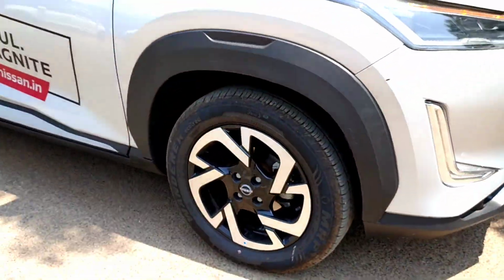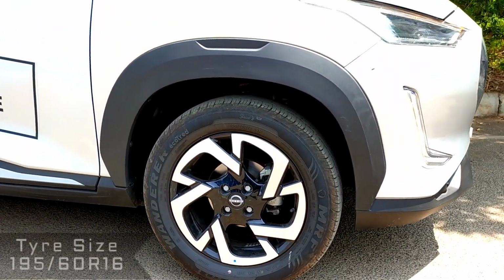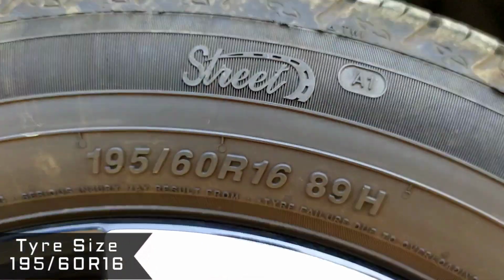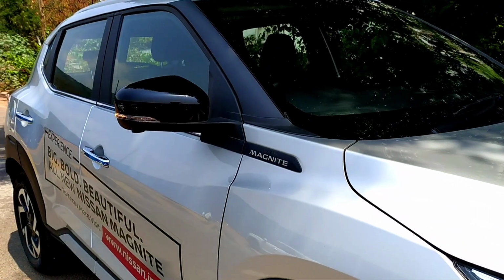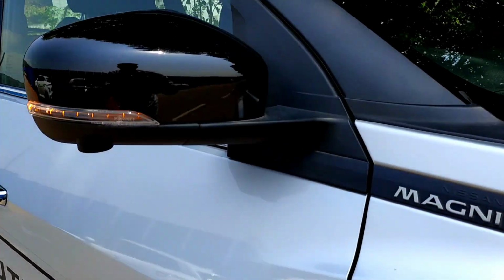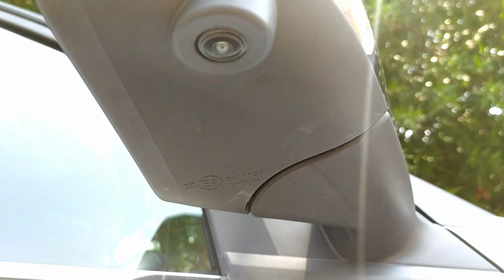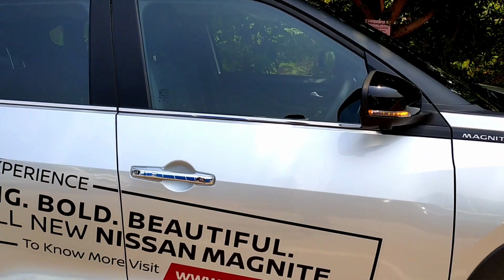Moving to the side, it gets the squared wheel arches and black cladding running around the car. Alloy wheels finished in dual tone, and the tire size happens to be 195 by 60 R16. Nissan Magnite badging right there, and these are the mirrors with a turn indicator and a camera under it. Chrome door handles with request sensor on both the front doors.